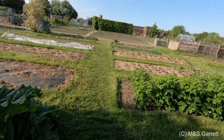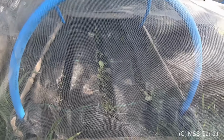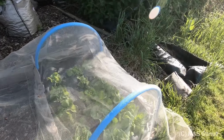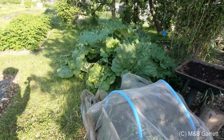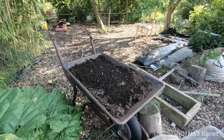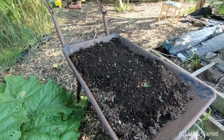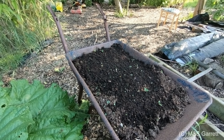And then round here, in that bag, we have some radishes. In this one, amongst all the weeds, I shall have to do a bit of weeding, are some carrots, and then we have some lettuce in this one. I planted some nasturtiums in that wheelbarrow, but I'm not sure whether any of those seedlings are actually nasturtiums or they're all weeds. Have to wait and see. I know some are definitely weeds and I shall have those out, but there are some that are borderline.